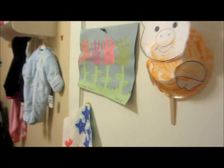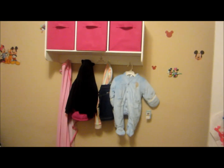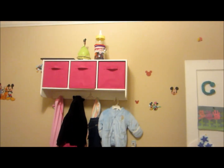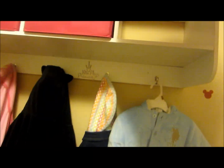All right, this is me standing at the front door of the nursery. Okay, so I'll just go around this way. This is Kamaya's side of the world. Up here is where I keep her clothes. This is her pants, skirts, dresses.